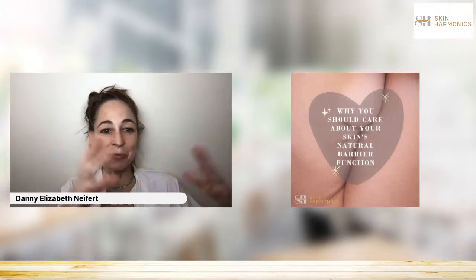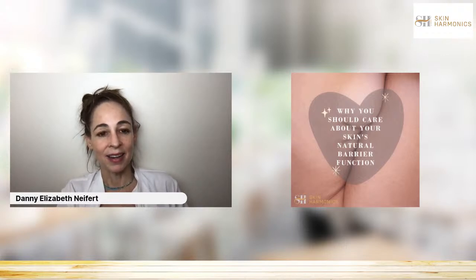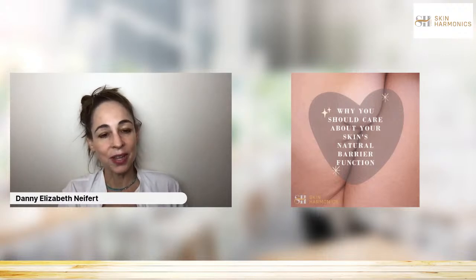You'll hear all these words kind of together, and they're interchangeable. Acid mantle, barrier restoration, your skin's natural barrier function. They're all the same thing. And it has to do with respecting and honoring and taking into deep consideration this invisible layer that's so important to our skin with our daily and evening home care routines.